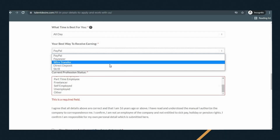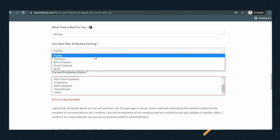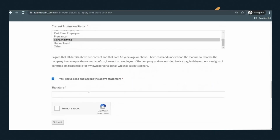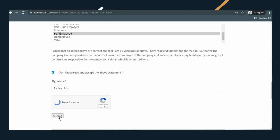Now, scroll down below to see and choose your current professional status. Once you've filled out all the details, click Yes, I've read and accepted the statement above. Just put your full name right here and click on it. Then click on I'm not a robot and click the Submit button. Once you've been accepted, you can start receiving typing name jobs.